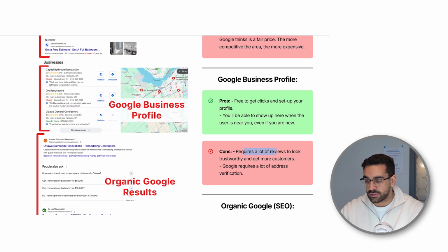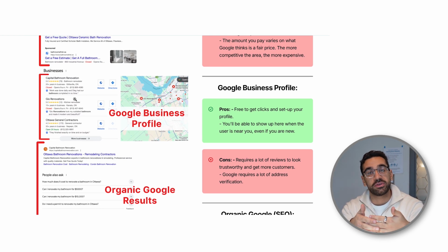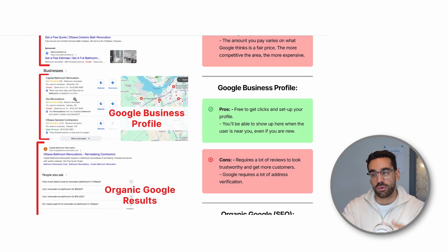But the con is it requires a lot of reviews to look trustworthy and get more customers. Google obviously prioritizes people that have worked on their Google business profiles and have put in the work to get high quality reviews. And that does take time. You need to go ask people, you need to do jobs. It's not easy, but if you do the work, it'll pay off.